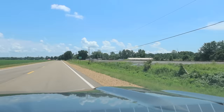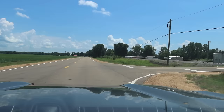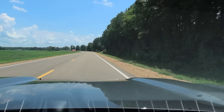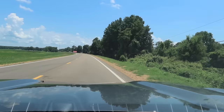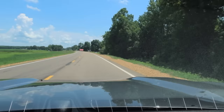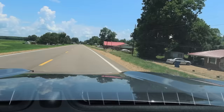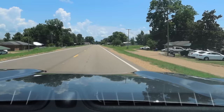Tchula, Mississippi. I am entering the town now. This is widely regarded to be the poorest community in the entire United States. The poverty rate here is an astonishing 54.1%. The average per capita income of the people who live here is $8,900 a year. That's what the average person lives on in this town, Tchula, Mississippi.